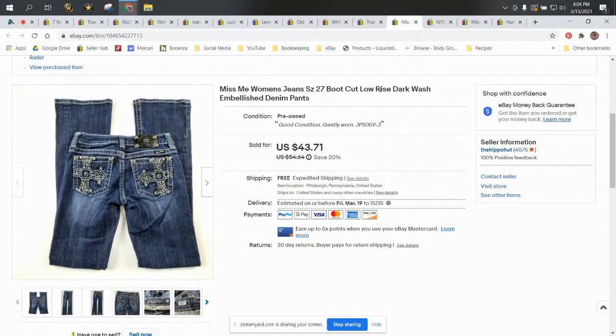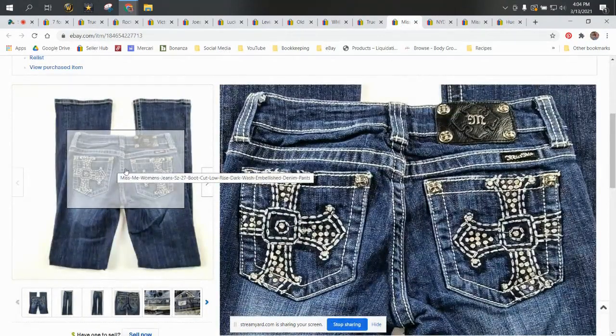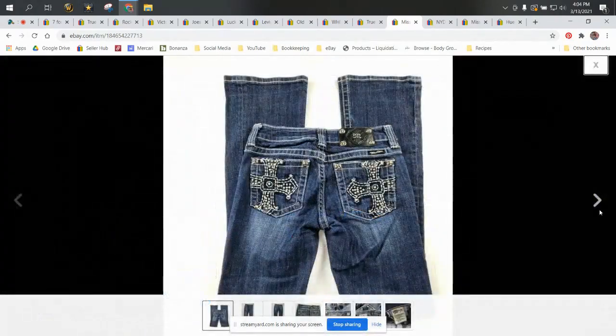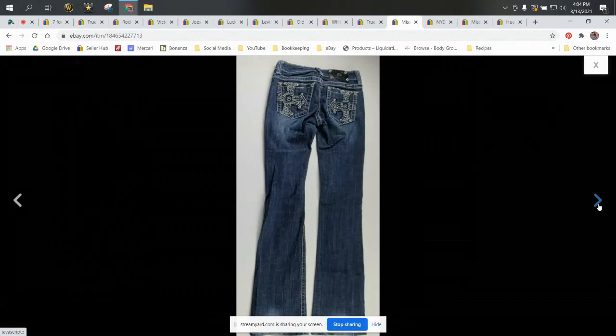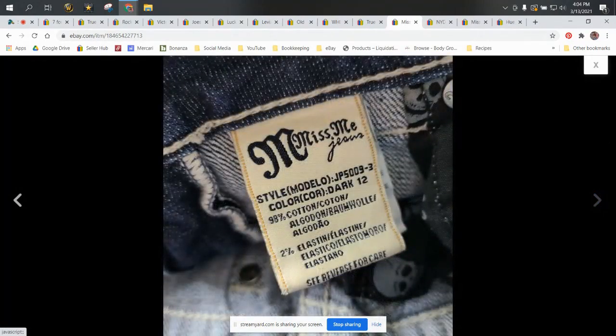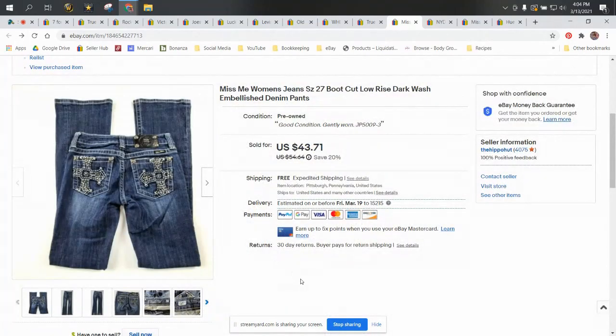Another pair of Miss Me's. These ones have crosses on the pockets and the more familiar black patch there on the back. Again, I do really like flipping Miss Me's. You can get a little bit more money for them if you can get them to flip on Poshmark than you will get on eBay.